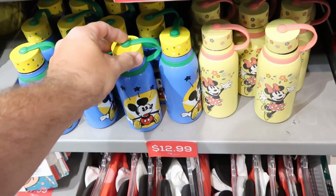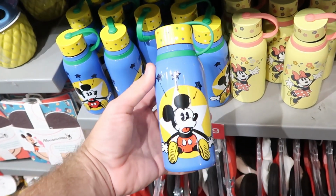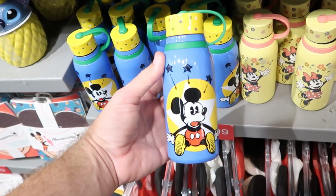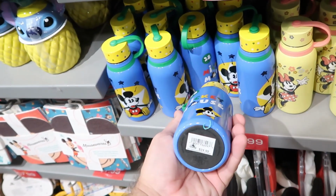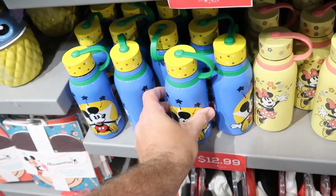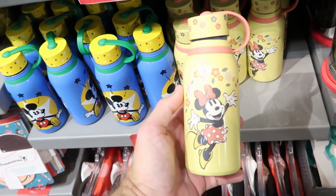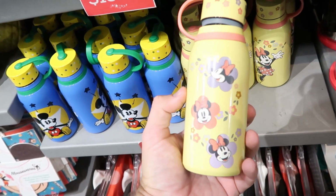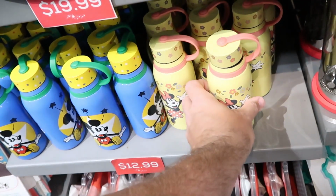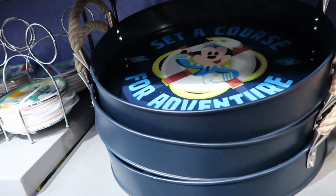Let's actually check out some more of the kitchen merchandise right now at the Character Warehouse. So here's some really cool kids' stainless steel cups with Mickey Mouse with that puzzled look. It does say Mickey 28 on the back side. These are $12.99 a piece from $25. Right next to that one is the matching Minnie Mouse version with that floral design. And then you have the Minnie Mouse flowers. That one is $12.99. They do still have some of those massive tin serving trays.